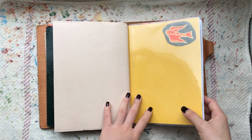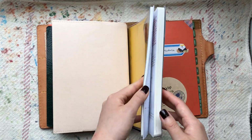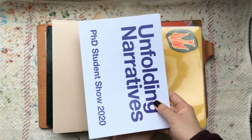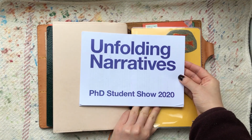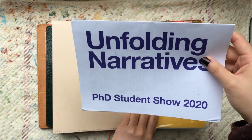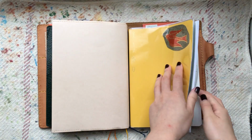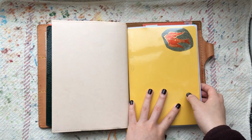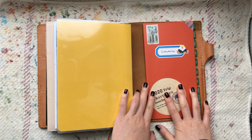And this one is just my personal journal that I use all the time. It's a Stalogy A5, and I use this as a blotting paper because it says unfolding narratives, and I feel like it's really appropriate to put it in my journal. It's personal, obviously. I'm not going to flip through. And this one is a Charlotte's Company insert as well.